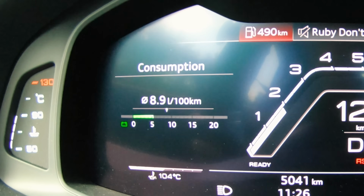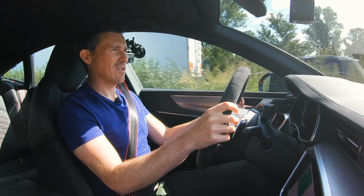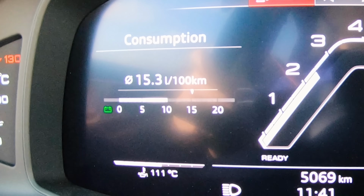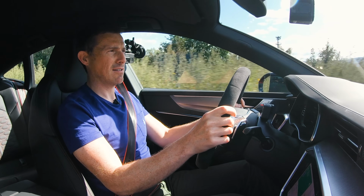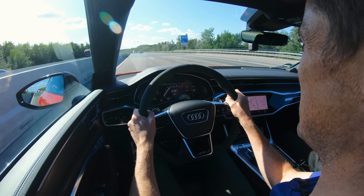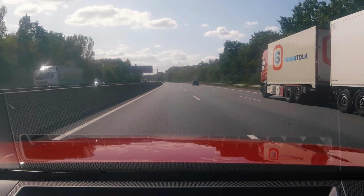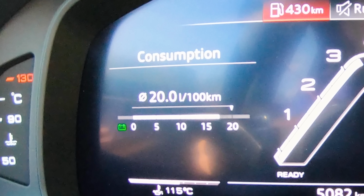Now what I'm going to do is reset the trick computer and accelerate up to a higher speed. So I'm cruising along at about 160 kilometers an hour, and I'm doing 15.3 litres per 100 kilometers. So what's that? 18 miles per gallon. Let's push on. Okay, so now we're cruising at about 230 kilometers an hour, which is about 140 miles an hour, and we're doing 20 litres per 100 kilometers. 14 miles to the gallon. I will take that to halve my journey time any day.